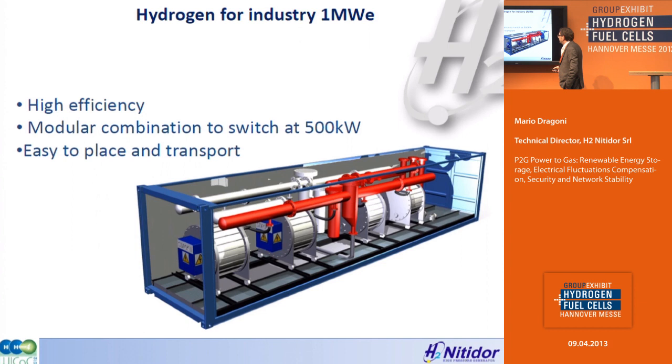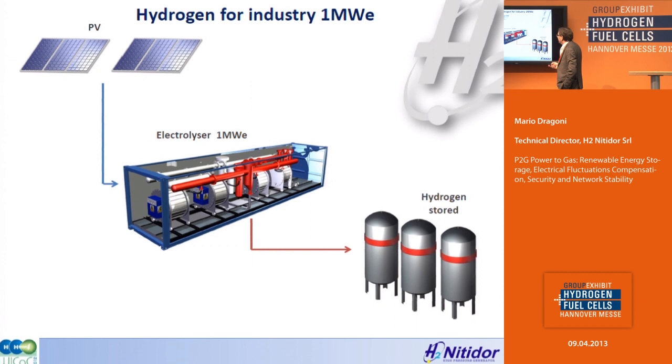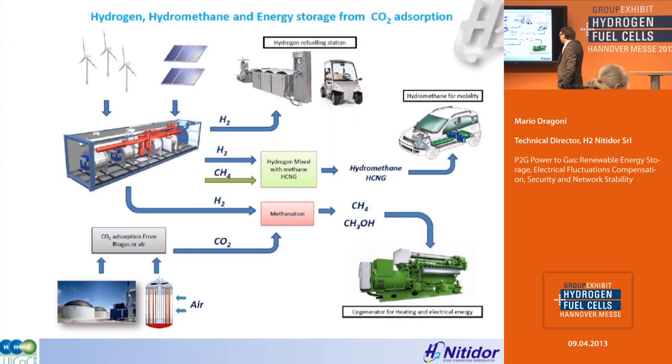This is one application: megawatt PV, electrolyzer, and storage. With the same production, megawatt size, we can use hydrogen in different ways. The first you see is that we can produce hydrogen and use it directly with a dispenser to refill a car. It's indicated as a golf car because I don't have another picture, but we can do more than that.